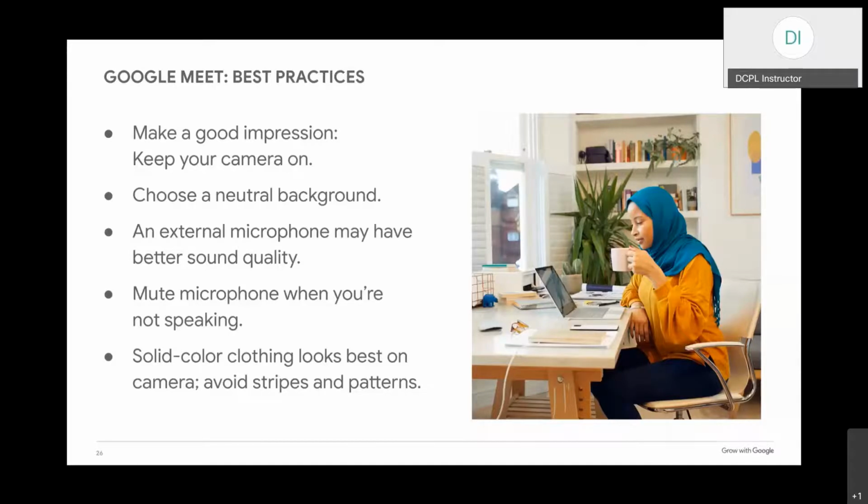An external microphone is going to have a better sound quality than one built into your computer. So if you're on a laptop, a Surface, an iPad, they have built-in microphones, but they're not as good a quality as an external one you would buy and plug into your computer. So that's another way to improve your presentations.